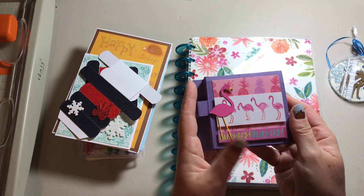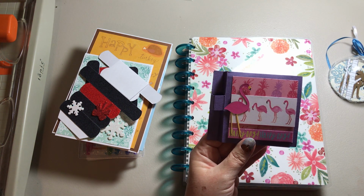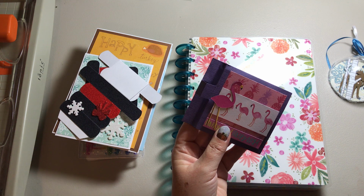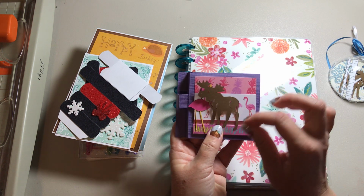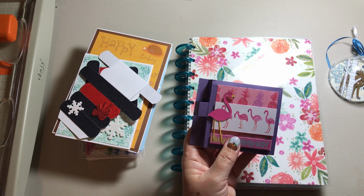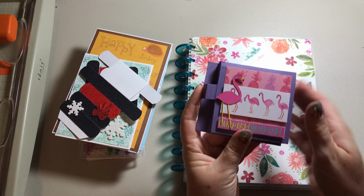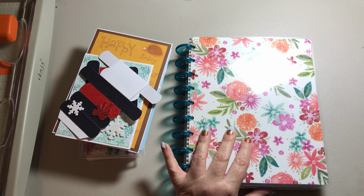I love it. I'll use it on my work desk because I use Post-it notes a lot at work. And I'm thinking of making one maybe with one of the moose on it, and I might have it say Moose Pad or something like that because I think that's really cute. So thank you, Valerie. Those are some goodies that I started my day with.